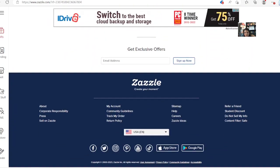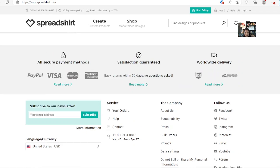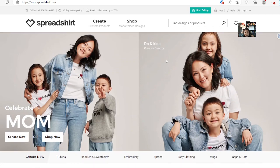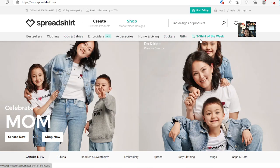Okay, and then last but not least is going to be Spreadshirt right here. It's more focused on shops and apparel, kids, stickers and gifts.